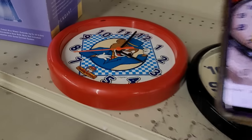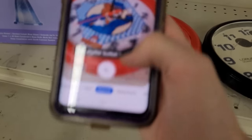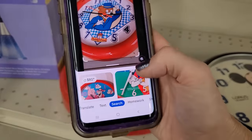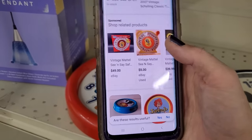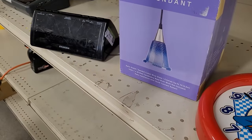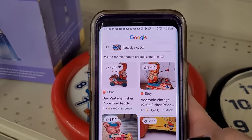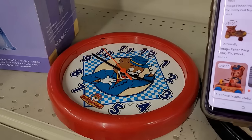Let's see if we can find Teddy Wood over here. We'll take our picture within Google Lens. Let's get the hands out of his face. There we go. Let's see. It's not coming up. Most of these clocks are only worth about $15. So based on that, I think we will pass. I'm going to add Teddy Wood to the description just to see. There he is, the character Teddy Wood.